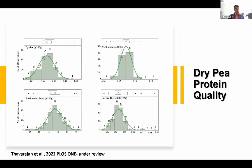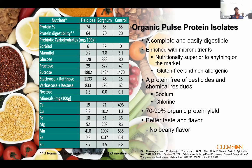And this is our germplasm, and you can see the distribution of the cysteine content, methionine content, in vitro digestibility, and the total amino acids. These are the traits that we're looking at in our breeding program to increase the nutritional content and the protein digestibility. Now let's move into the protein quality.